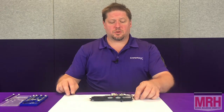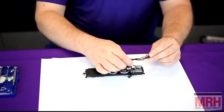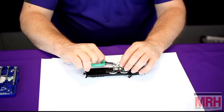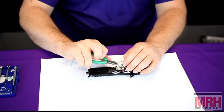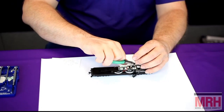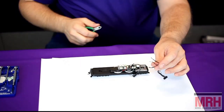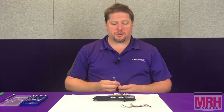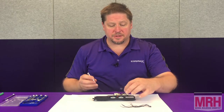Now the first thing we're going to want to do is remove the factory installed circuit board. So we're going to take our set of wire cutters. We're going to cut these wires as long as we can. Make sure we've got enough room to add on the extra wires for the decoder. Now we're going to set this connector aside because we're going to have to use that to connect back to the locomotive. Now we can simply remove this out of the body shell.